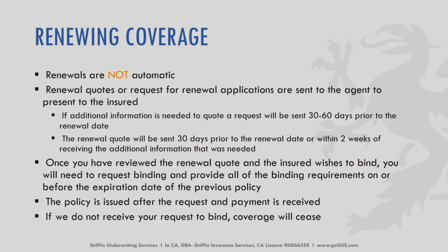Renewal quotes or requests for renewal applications are sent directly to the agent to be presented to the insured. It is dependent on the type of policy as well as the carrier as to what documents are needed at time of renewal. We try to make it very easy and very clear what is needed. They look very similar to an original quote with a checklist for binding. We're listing everything that is needed.